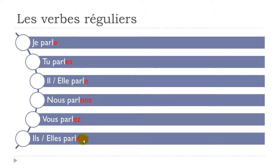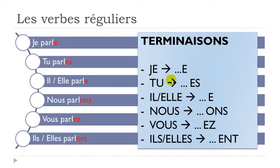Even if you've got this ent, don't hate me, but you won't pronounce these letters. You have to write them for the plural form, but you don't pronounce them. So you get ils parlent, elles parlent. The good news is that you get je parle, tu parles, il, elle parle, and then if you check it here, ils, elles parlent, it's the same phonetic pronunciation, sorry, phonetic form. And then you get nous parlons and then vous parlez. So here, remember the endings. You will have to write them.